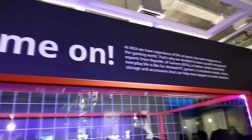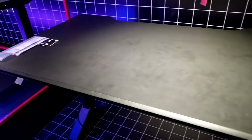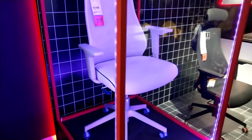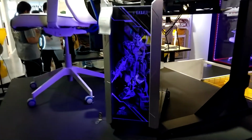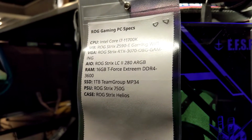In the first section, there was also an area with gamer-related furniture and items from ASUS, most likely a collaboration between the two brands. There are gaming chairs and tables on display. There's even a gaming PC in the middle of the showroom floor. A treat for Gundam fans for sure, since it's one of ASUS's limited edition PCs from their collaboration with Bandai's Mobile Suit Gundam series.